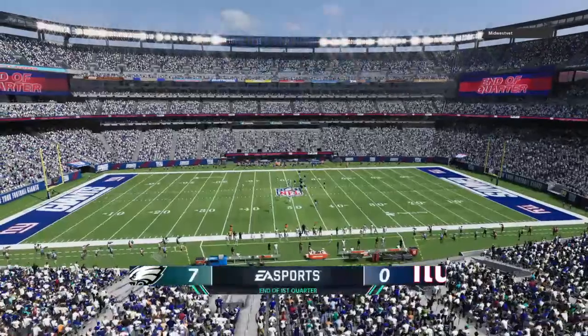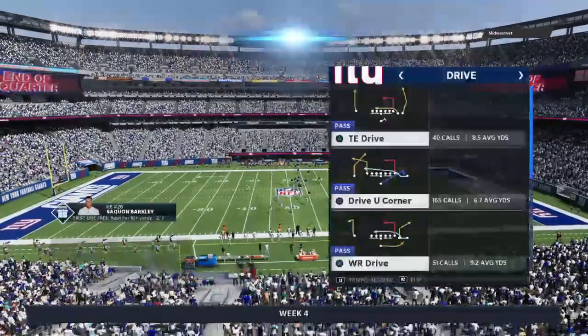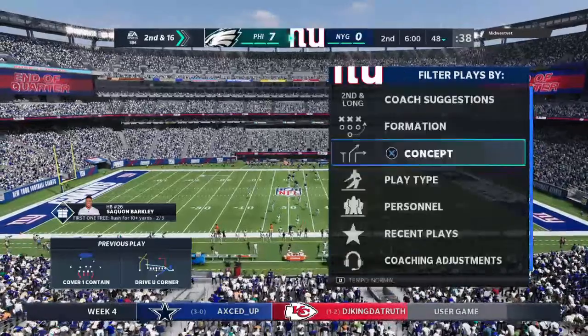After 7-0 on EA Sports. Eagles 7, Giants nothing.